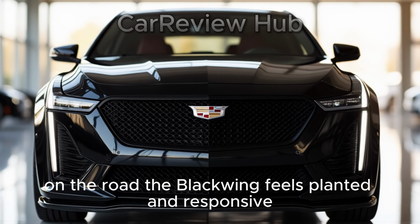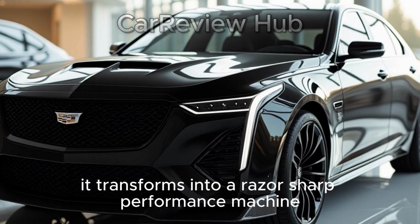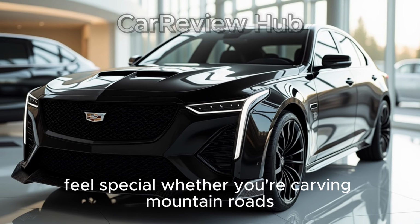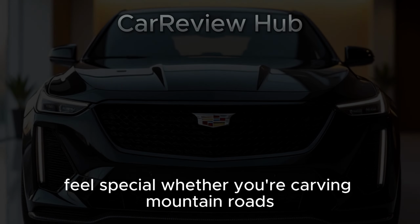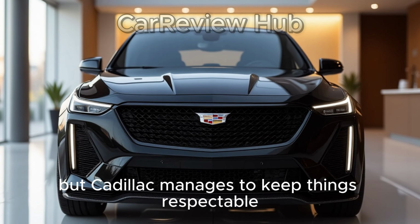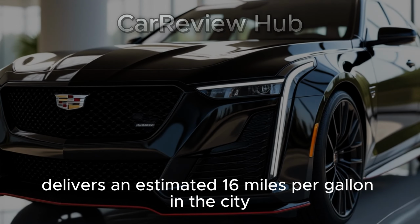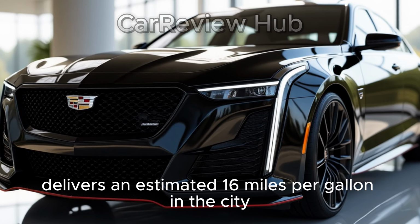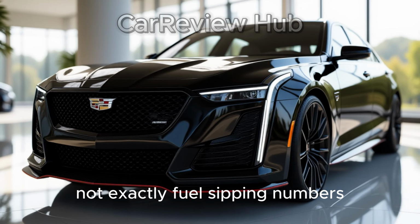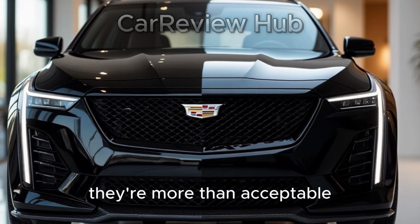On the road, the Blackwing feels planted and responsive, but on the track, it transforms into a razor-sharp performance machine. It's the kind of car that makes every drive feel special, whether you're carving mountain roads or commuting to work. Fuel efficiency isn't the priority here, but Cadillac manages to keep things respectable. The CT4-V Blackwing delivers an estimated 16 miles per gallon in the city and 24 on the highway with the automatic transmission. Not exactly fuel-sipping numbers, but considering the performance it delivers, they're more than acceptable.